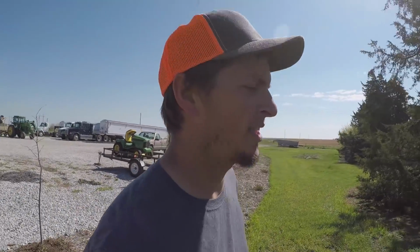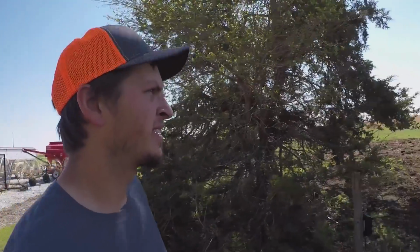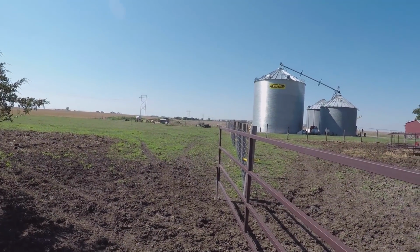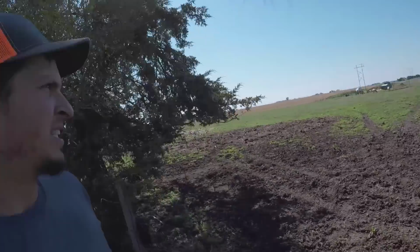Well, we got the sheep back home. Turned out to be a pretty easy deal. That was kind of nice. They're already rounded up. You can kind of see them. They're just grazing out there. Man, it is gorgeous outside today.